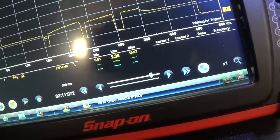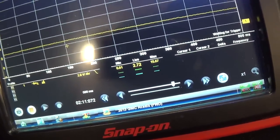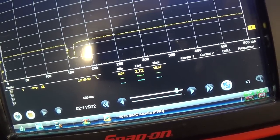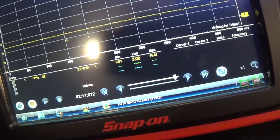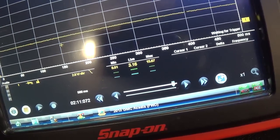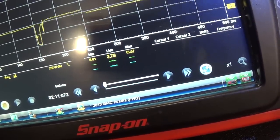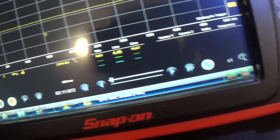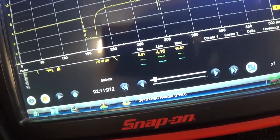Let's see. So 900 ohms, 2.7, 2.8, 3.0. Let's bump it up. 4.4. Ooh, something just happened. Something activated. And let's see.